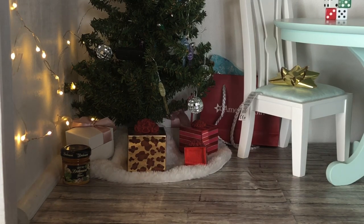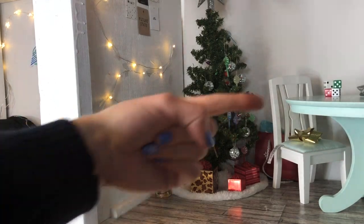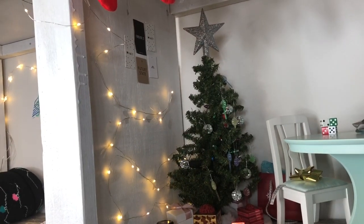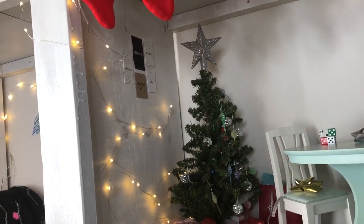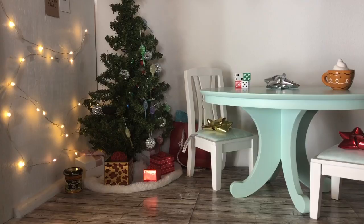And on the wall back here, this is actually where we usually take our indoor photos, because we're actually right by a window, which is right over here. We actually have some fairy lights. Along with that, we have some pictures and tags on the wall from like Urban Outfitters and Forever 21 and stuff. And on top, we have some more stockings, because we love having doll stockings.